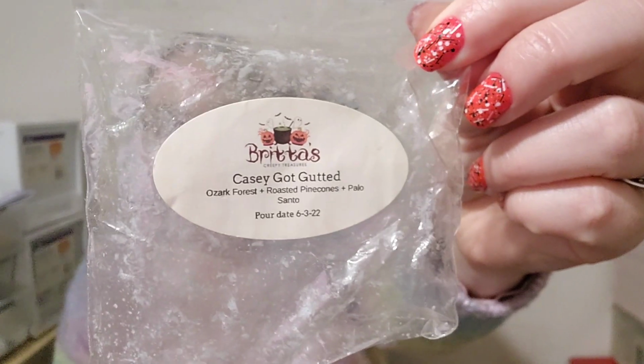Britta's Creepy Treasures Casey Got Gutted. So, this is Ozark Forest, Roasted Pine Cones, and Palo Santo. This is a really nice scent, but all I can smell is the Ozark Forest. I really wanted it for the roasted pine cones. I love roasted pine cones, but it just does not come through here.